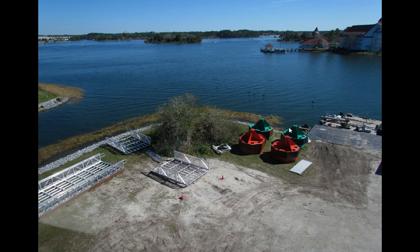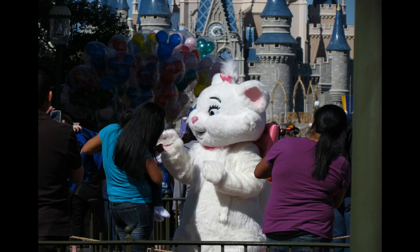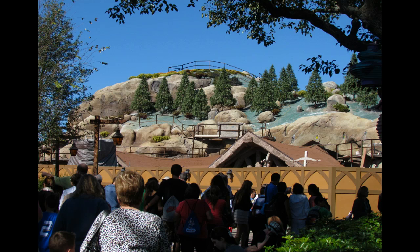There's another shot, both of the buoys and then others of the bridges still undergoing construction. Behind me, on the other side of the monorail, are still more pieces for them to assemble. Saw Marie the cat out in the Magic Kingdom, and reportedly she's got a new look. I don't really remember what the old look looked like, but I think her costume has changed slightly.